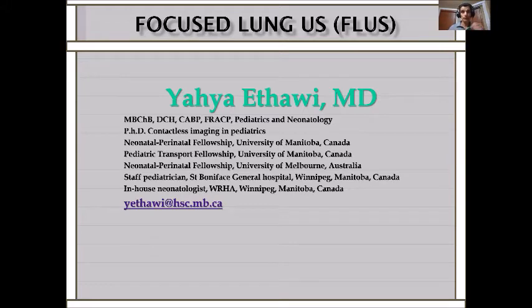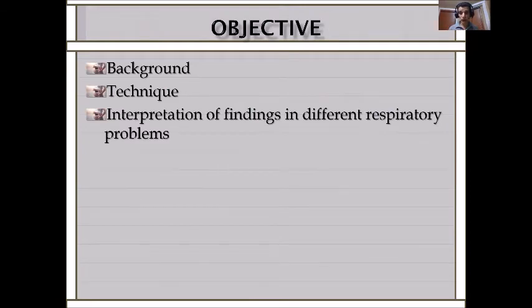Focused ultrasound can be on the lung, the bowel, the heart, the brain, or for a procedure. So it's done for different things. Because most of our work as pediatricians is in the respiratory system, and there are many respiratory problems, and we do lots of x-rays with risk to the kids, focused ultrasound of the lung has gained great momentum at this point, and it's a great tool. My objective is that by the end of this talk, you should have the confidence and the ability to go and try lung ultrasound yourself to assess many respiratory problems.